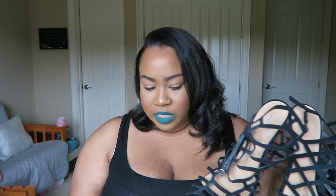And I think I got them for like $30 on Macy's. They're still on sale, by the way. I'm gonna link them down below. And they are identical to these sandals that I got from Express last year.